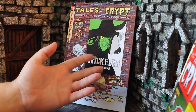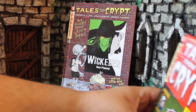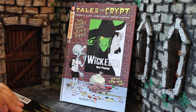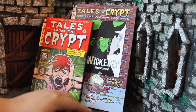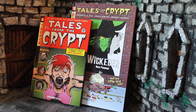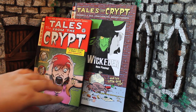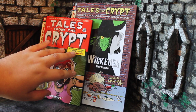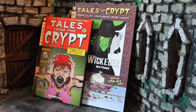It was bigger to celebrate that they were back, but overall, it just feels like a bad version of Mad Magazine and not Tales from the Crypt. And overall with the previous one, I was pleasantly surprised. It wasn't super great, but it was a fine, good enough read. This one, though, it didn't click with me.